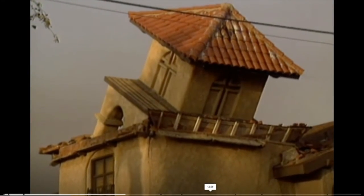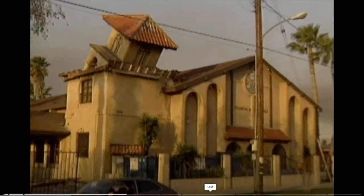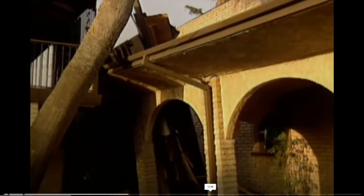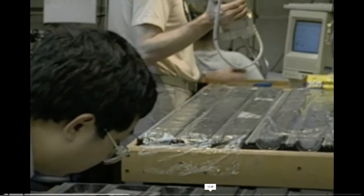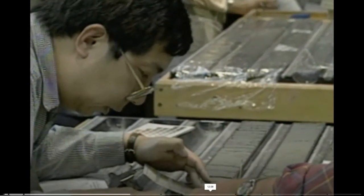Which brings up a question I'd like to ask you. How many earthquakes do you think there are in the Earth's crust each year? I'd say around 1,000? Not even close. Scientists think that there are more than 3 million earthquakes in the world every year. More than 9,000 every day.